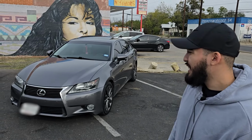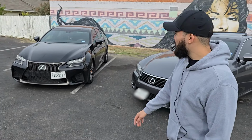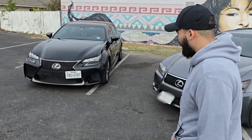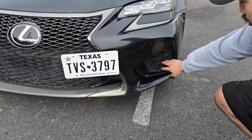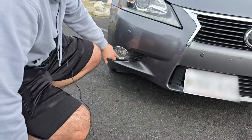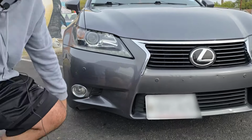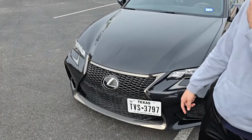First thing you notice right off the bat, facelift. You have a little bit more functioning aero on this. You got some oil coolers right here, which you do not get with the GS-350. These just have some fog lights and some fake vents, but this is all still functional. Cooling is still in there, as well as the big old mesh grill. Not a lot of people like the mesh grill.